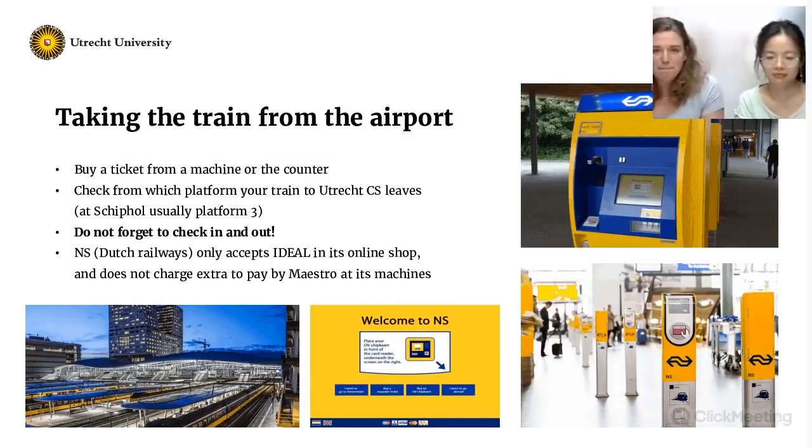So taking the train from the airport, the picture you see on the right is the ticket machine of the train. NS, that's the logo with the little arrows. That is the biggest train company, the national train company in the Netherlands. So you have to buy a ticket at the counter.